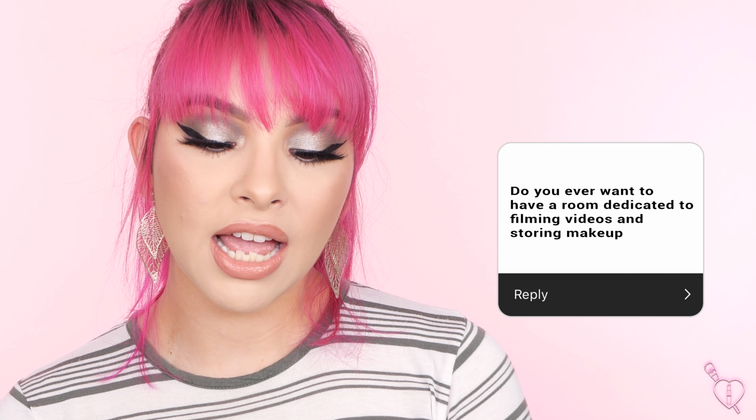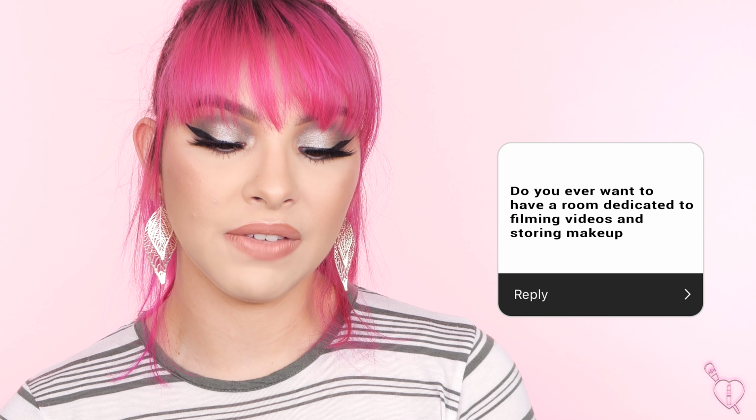Do you ever want to have a room dedicated to filming videos or storing makeup? Yes, for sure. I would love to have that. As you guys know, my living room is basically my studio and also my makeup room in one, but this is all we could afford right now, a 1-bedroom apartment. Hopefully in the future we will be able to get a 2-bedroom so we could have a whole YouTube room, but for now this is working.